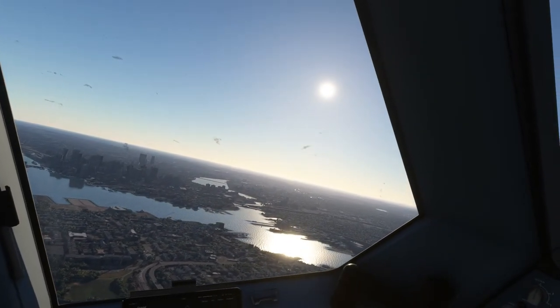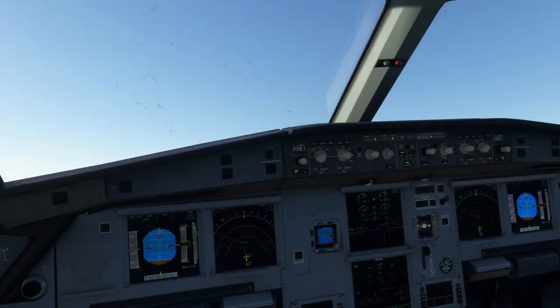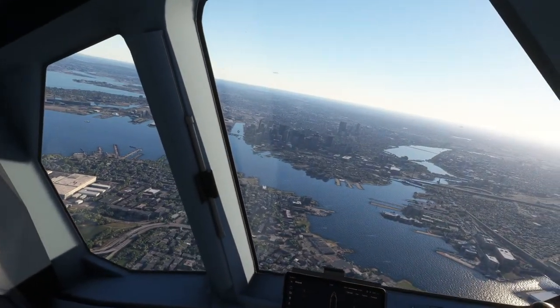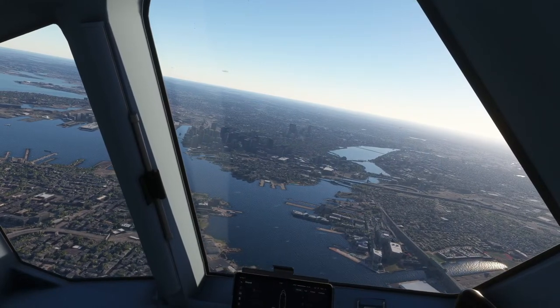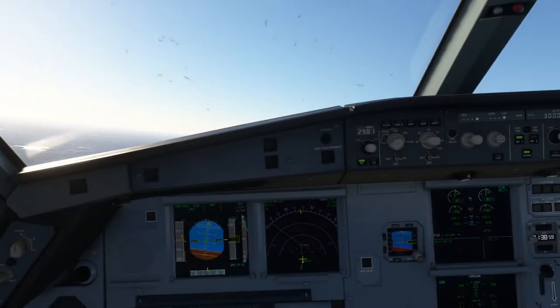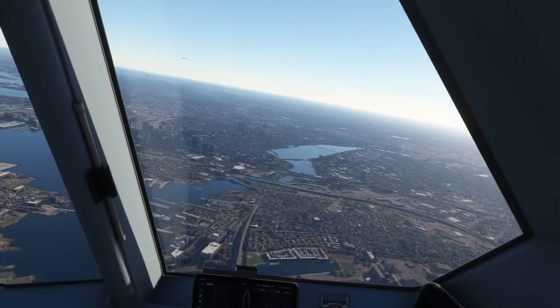Enjoy the scenery. Just make sure everything is still on. Yes, it's still on. Get to see Boston as we depart. So we should turn left any moment. Famous last words. Okay, not a very big left turn. Should have a look from outside.